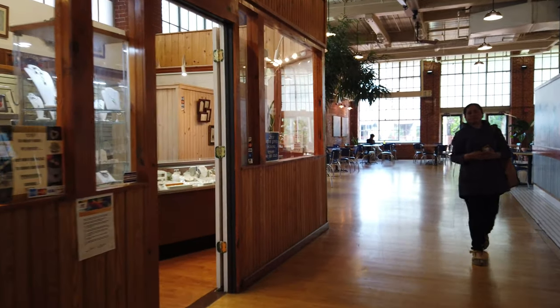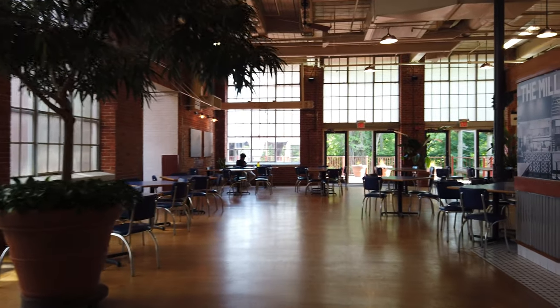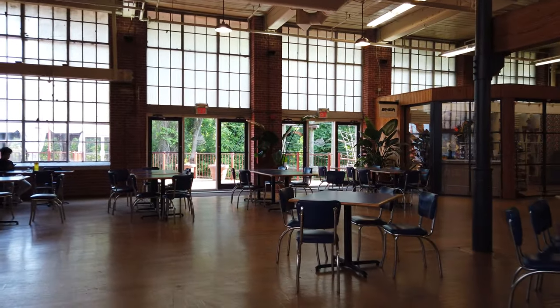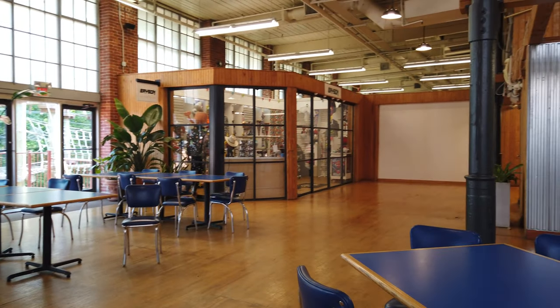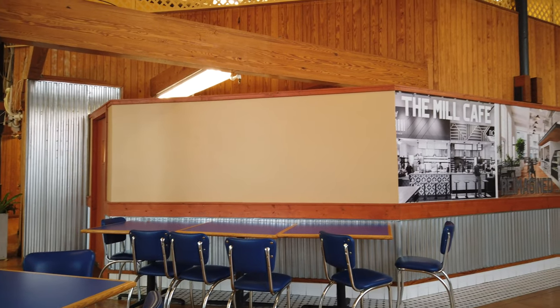Now this just wraps around. You got a big seating area back here. I get a feeling that either this used to be a cafe or it's going to be a cafe. This just wraps around in a circle. There's really nothing to look at over there. Nice architecture, though. Isn't that cool?